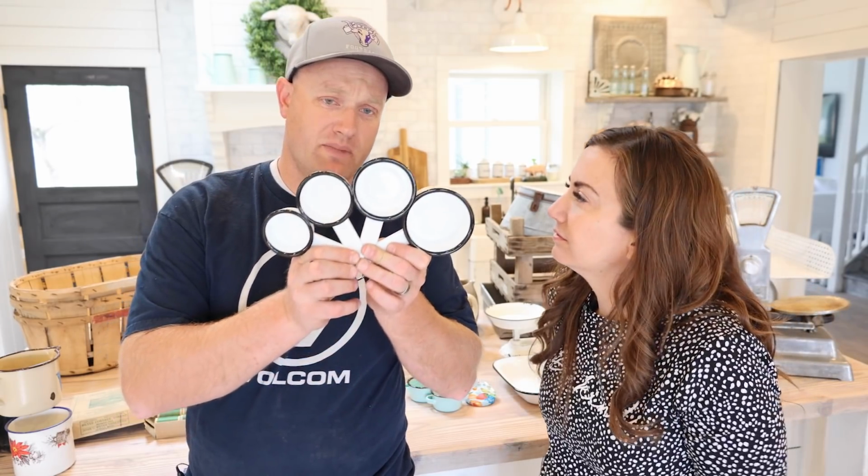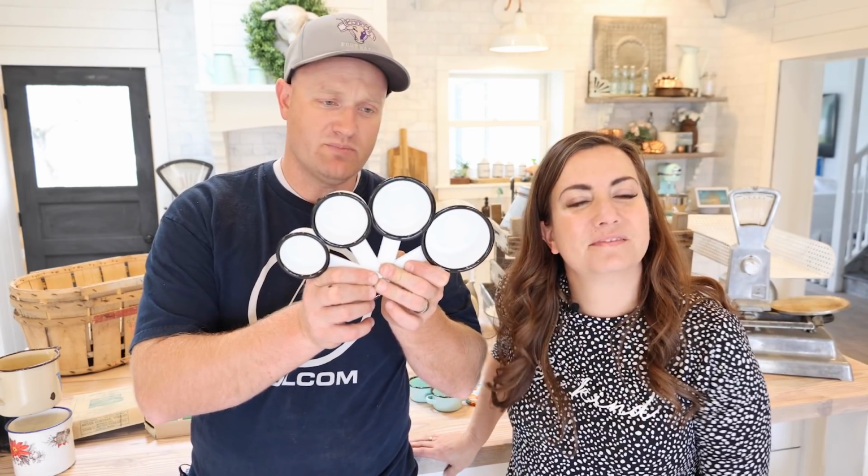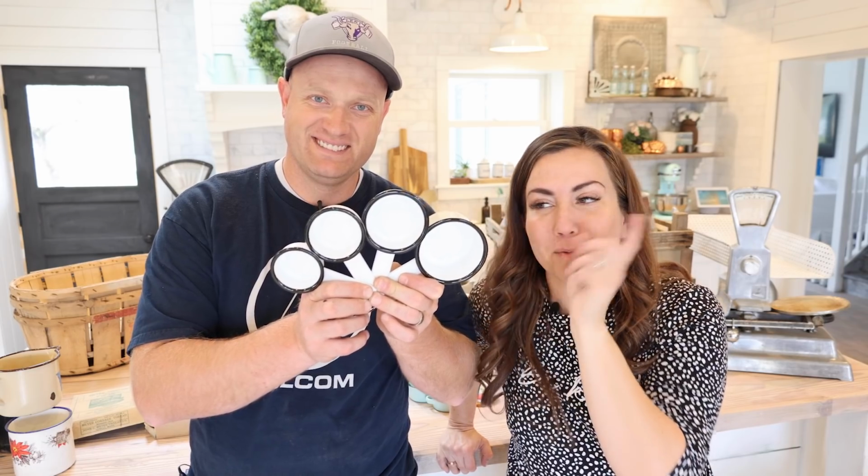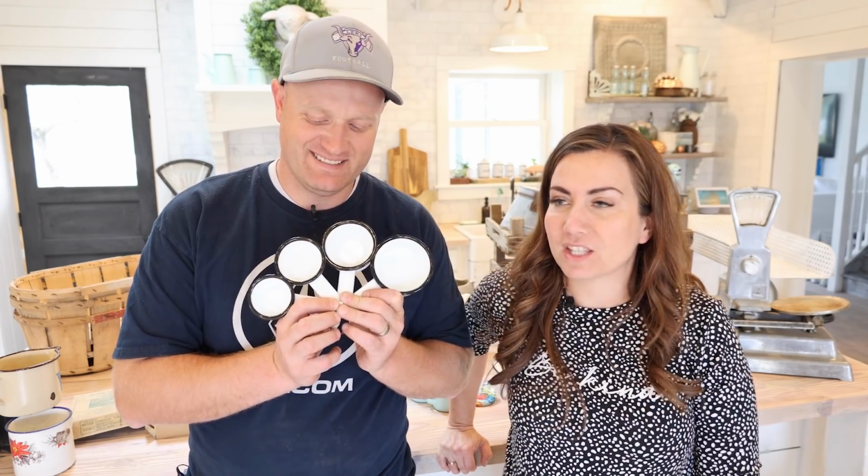So I love all things that measure, and these enamel ones match those perfectly. I love them. For $15.95, you can measure anything you want with these. We've had them before, but it's been a few months since we've had them in stock.